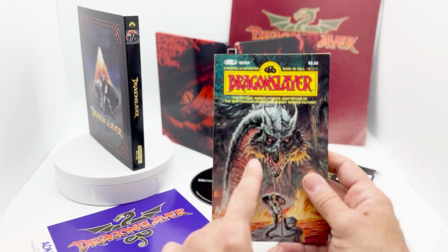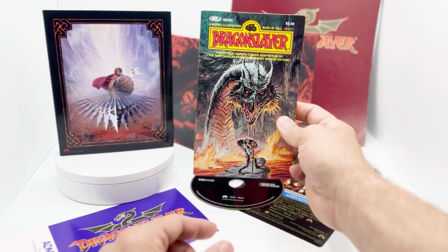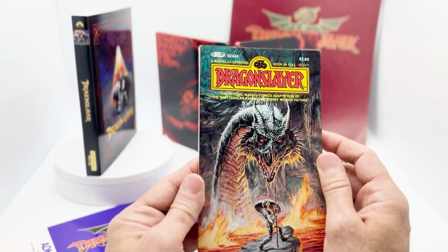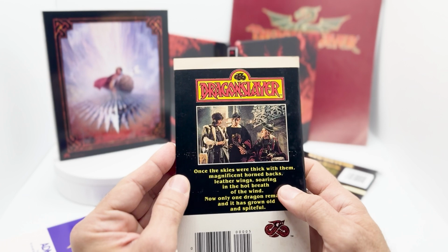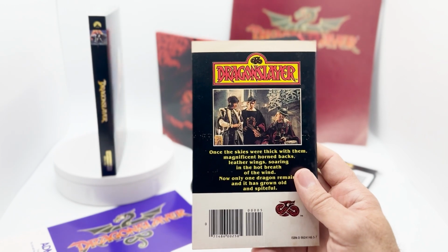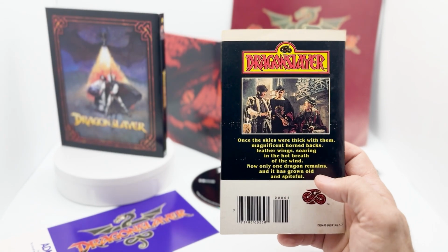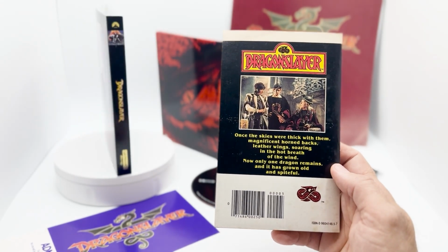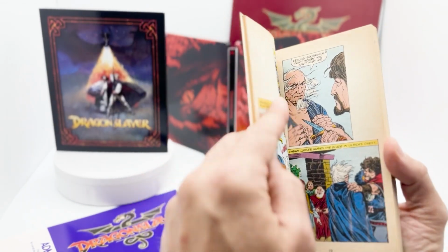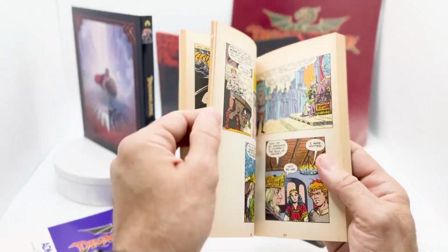Anyway, as I mentioned before, Marvel Comics has an adaptation, which you see here in book form, which could almost fit in size with this Blu-ray, and it wouldn't be an odd inclusion, as it's directly related to the film. A quote on the back here. Once the skies were thick, with them magnificent horned backs, leather wings soaring in the hot breath of the wind. Now only one dragon remains, and it has grown old and spiteful. Again, inside you get an adaptation, basically a comic form of the story. Very colorful. Some of the cool shots.